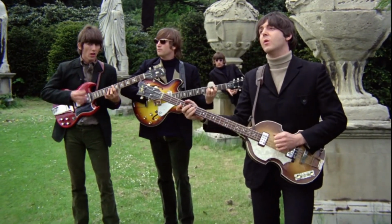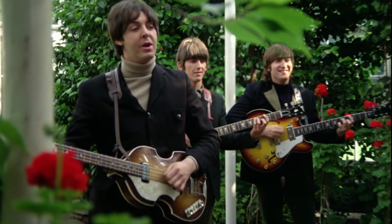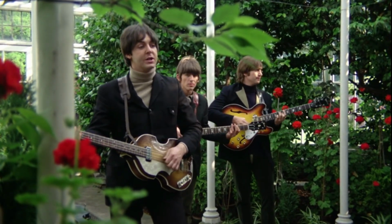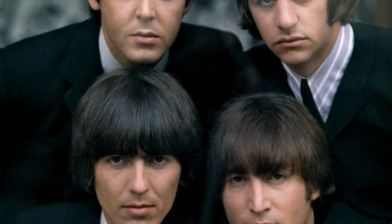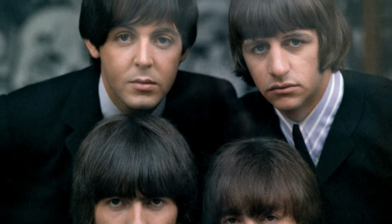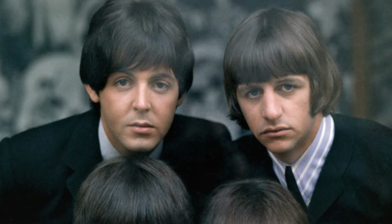Of course, the Beatles went on to become a worldwide phenomenon, and the Hofner violin bass became known as the Beatle bass, bringing the Hofner 501 bass out of obscurity, no longer thought of as a budget beginner's instrument, but rather the bass that Paul McCartney used on all those amazing Beatles recordings and live concerts.